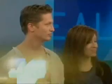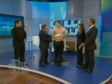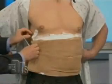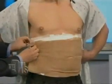So are we ready for a little unveiling here? Yes, we are. With any procedure, it does take time to get that final resolution, that high def. Typically with the VASER high def, you'll start to see some decent results at about 2 months. The best results will be out about 4 months, but he's about 80% of the way there now with his final results.